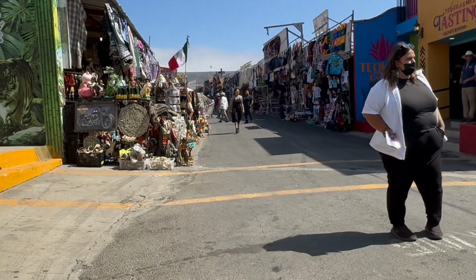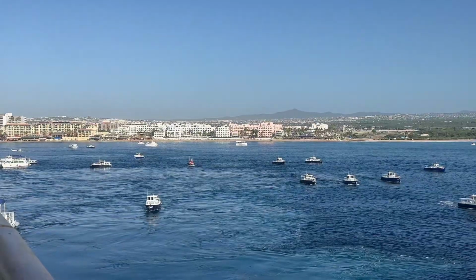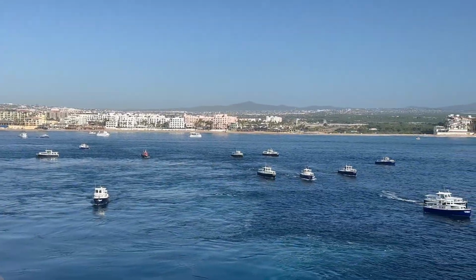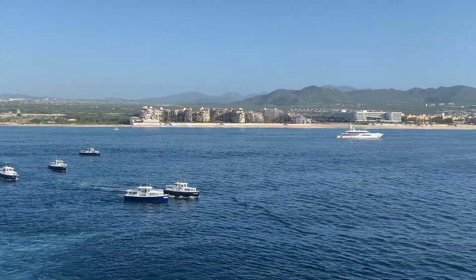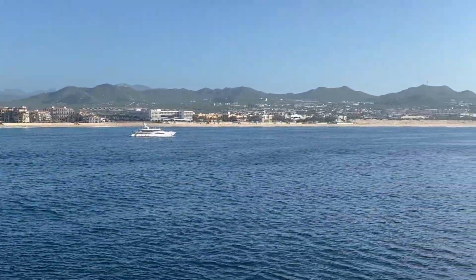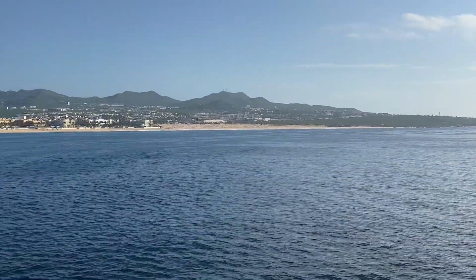Ensenada is always what it is. There's not much to do there. There's the town. Cabo San Lucas can be fun if you want to and relaxing if you want to. I will say that as much as I love Cabo San Lucas, it is a tender port, which I personally don't like. So on our first sailing, we did get off in Cabo, and then for this second sailing, we just stayed on board because when I personally have to tender, it just takes it all out of you. My energy is kind of drained.